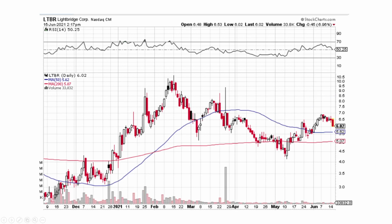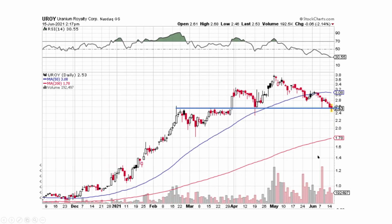Lightbridge, there's your bearish engulfing here, and we are coming on back. The buyers didn't step in, the sellers did. So this could pull back a little bit.